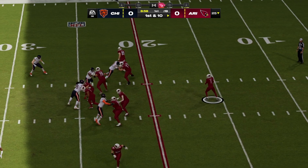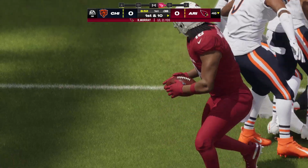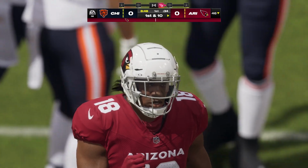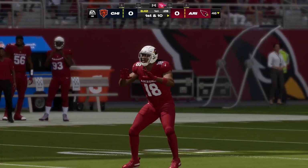They'll fake it to Connor. Now Murray. Oh, he's got a man wide open, complete. And they work this well upfield across the 45. The end result, 21 yards. Play action here on the first play from scrimmage.